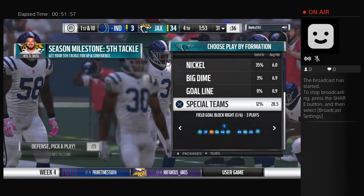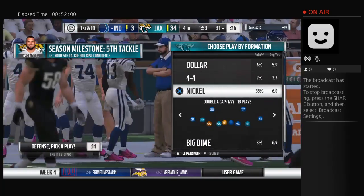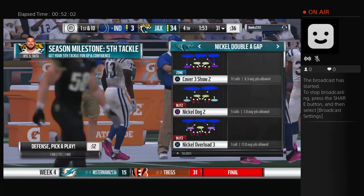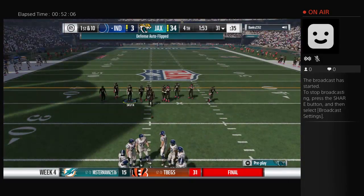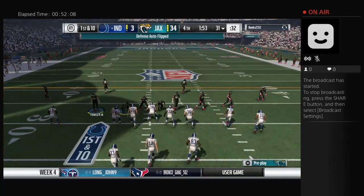The Colts now, their offense works their way back onto the field. They are just obviously getting shellacked here in this one, Charles. What's the message if you're a coach for this final drive in a lopsided game like this?